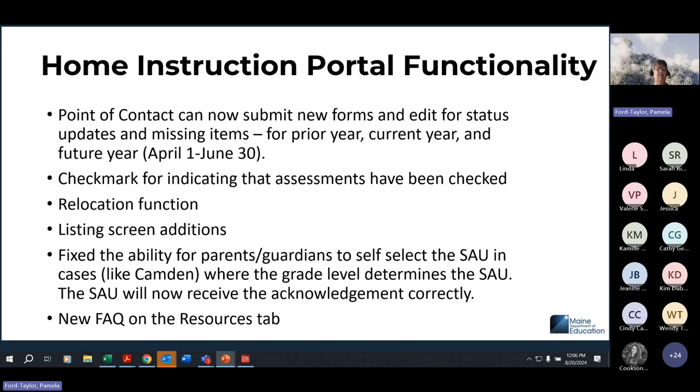Some of the SAUs were grade-based, and so they were flipping all of the notices to me before they could get to the SAU, and that meant that the acknowledgments were kind of messed up. So that's been fixed. And on the resources tab in the website, there's going to be a new FAQ just for superintendent offices. That should go up in the next couple of weeks, I'm hoping.